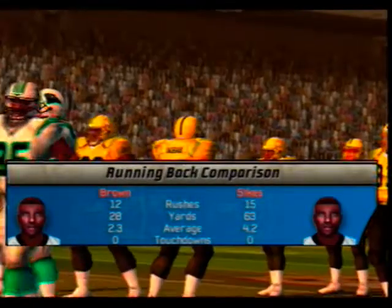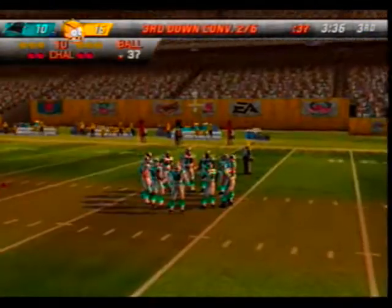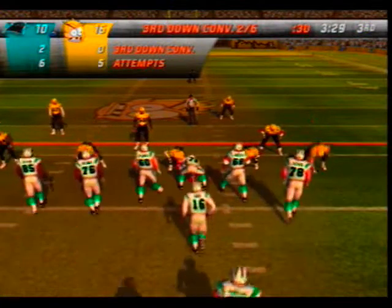The best backs in the league average 4 to 5 yards a carry, but there are a lot of things that go into a successful running game. You got to have good play calling, good blocking up front, and a back that can take advantage when he sees the open. Pickup of about 5.